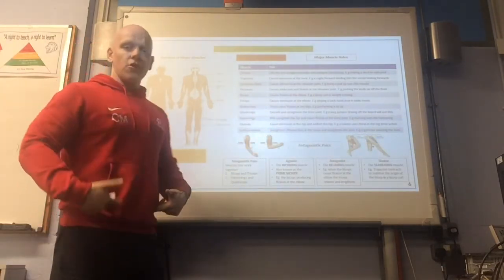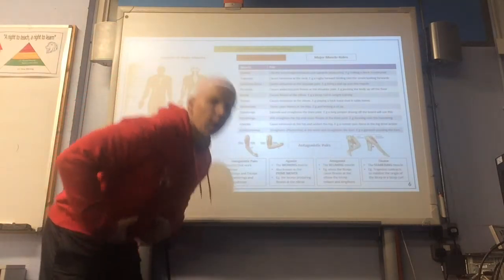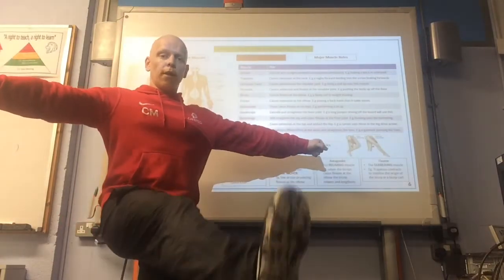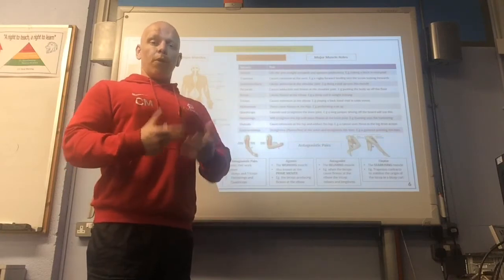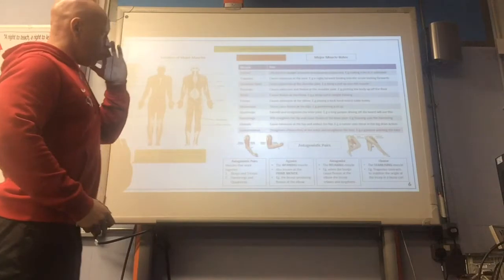Abdominals, they cause flexion at the hip. Simple, so from that position, a bit to there, that is flexion. So that could be a gymnast on the rings, holding the rings, trying to lift the leg. They're using the abdominals to lift that leg up, okay? Or going in that sort of position there.